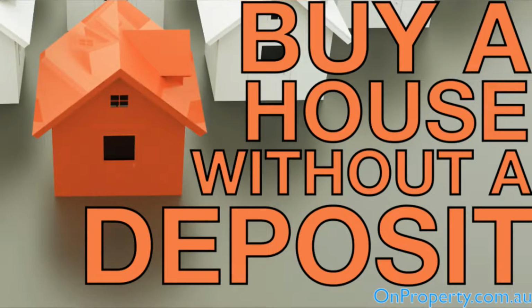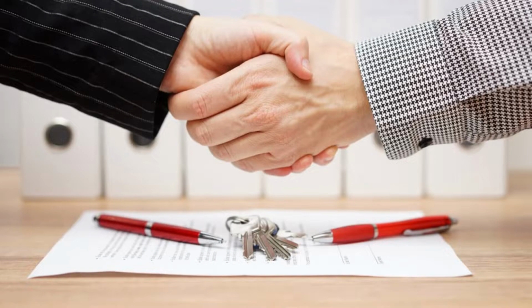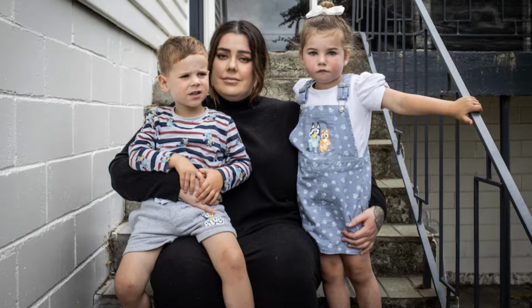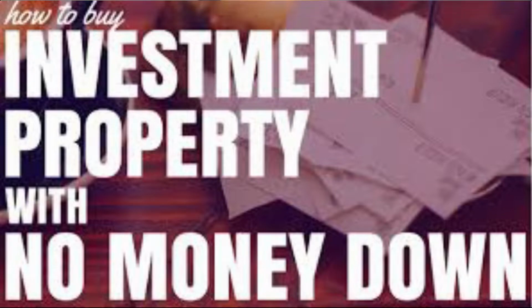Can you buy an investment property with no money in Australia? The answer is yes. Believe it or not, you can actually invest in property with little to no money if you are sensible and you have done all your research with all the options you have right now. Having little money should not deter you from investing in property.